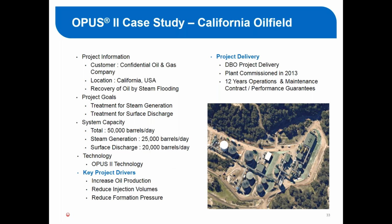So by providing this plant, we were able to allow them to expand their oil production by sending half of this water to an outlet which they previously could not send to, which is this creek that we're surface discharging. So we're essentially dewatering their reservoir, reducing their injection volumes, and allowing greater efficiency in their oil recovery operation.